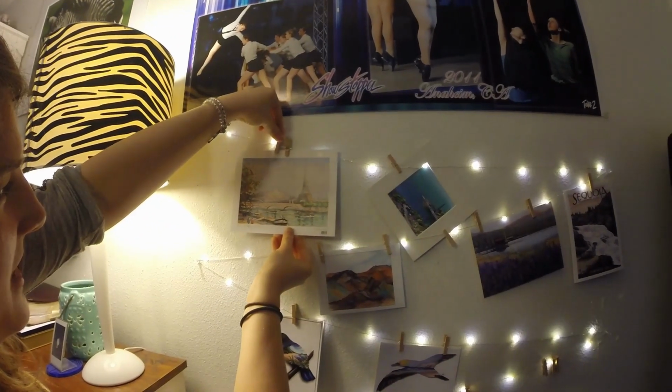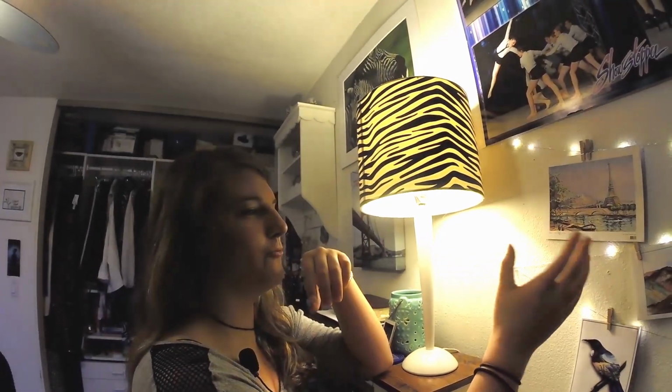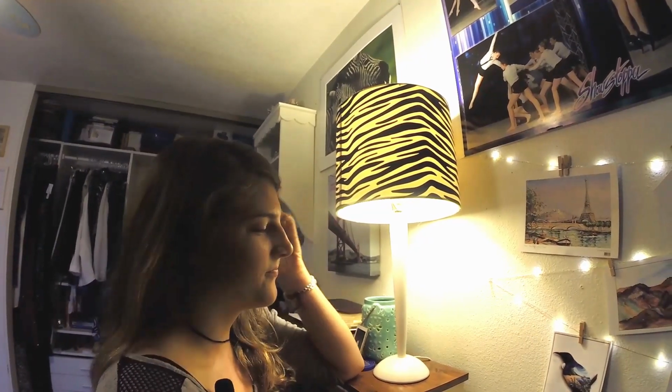And also what I try to do to the best of my ability is I try to put the clothespins in places where the pictures aren't stuck on, because I don't want the pictures to get damaged as best as possible, because over time they're probably going to wear and stuff, but might as well preserve it as best as you can.